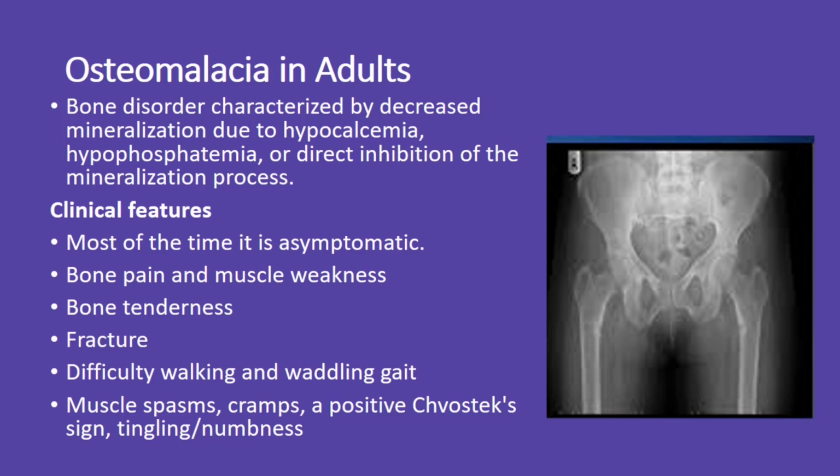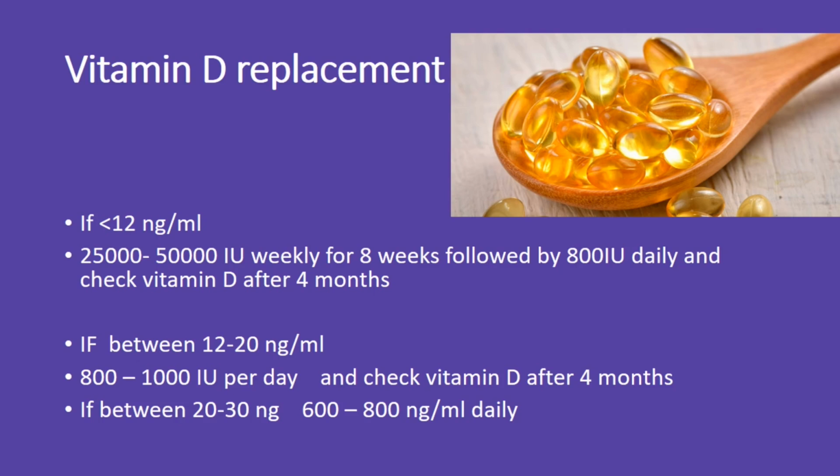Clinical features. Most of the time it is asymptomatic. Bone pain and muscle weakness, bone tenderness, fracture, difficulty walking and waddling gait, muscle spasms, cramps, a positive Chvostek's sign, tingling, numbness. Vitamin D replacement guidelines.